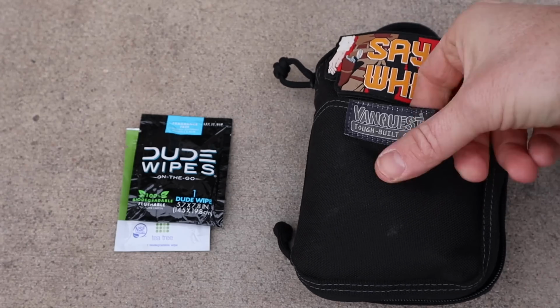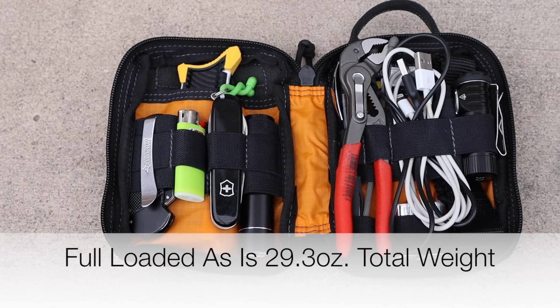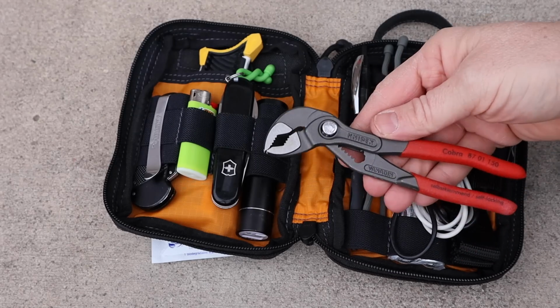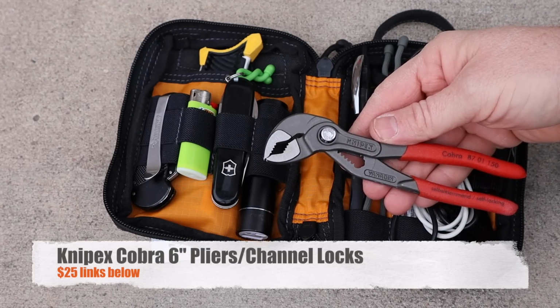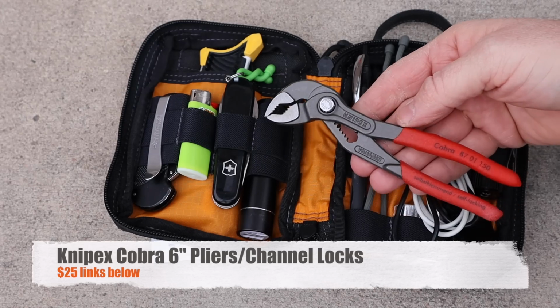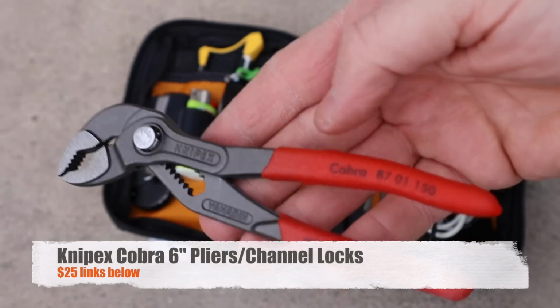But that's it. That's all I got in that front little pouch there. Then we fly this little bad boy open. Here's all the juicy good stuff, and I'm gonna hope I'm pronouncing this right. This is a Knipex, KNIPEX. You guys know I can't pronounce very well at all. Cobra channel locks that are 6 inches.